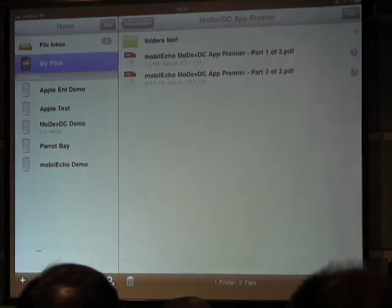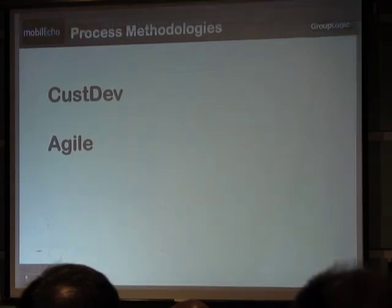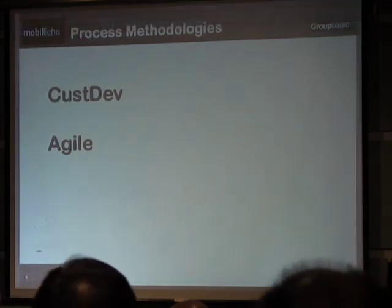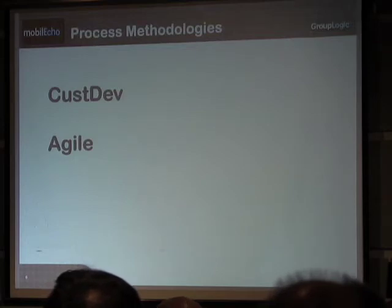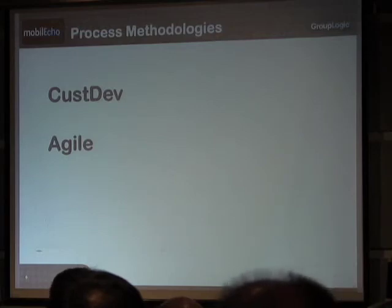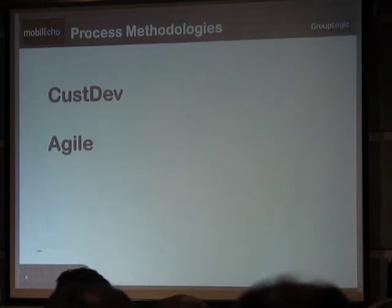Now, as developers, you're interested in how we do all this. So we have, GroupLogic has about 40 members, and most of us are developers, and we use two methodologies. We use the customer development methodology, which is popularized by Eric Ries and Steve Blank. I personally interviewed over 200 customers to figure out what to put into Mobile Echo. And we use Keynotopia, which is a great product for visual prototypes. If you haven't used it, check it out, Keynotopia.